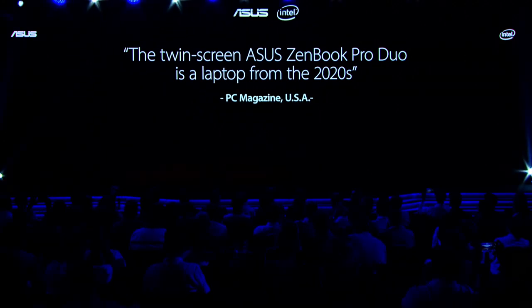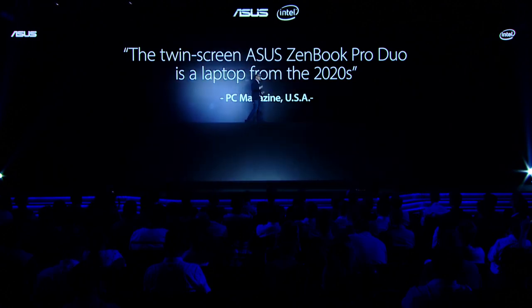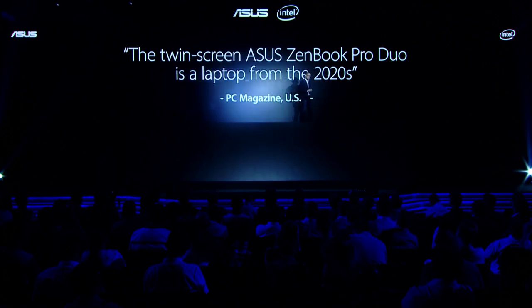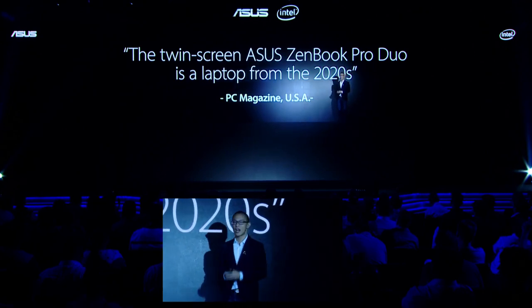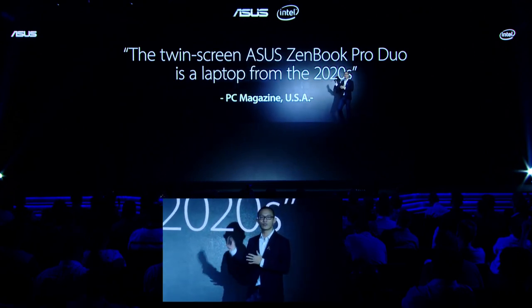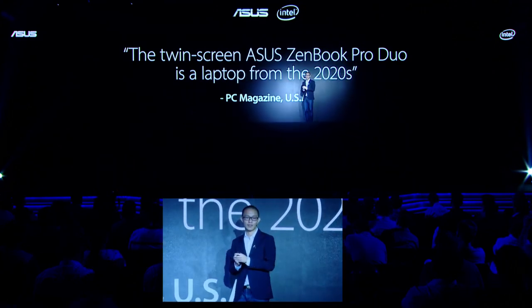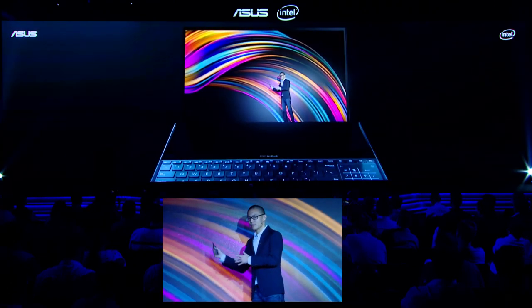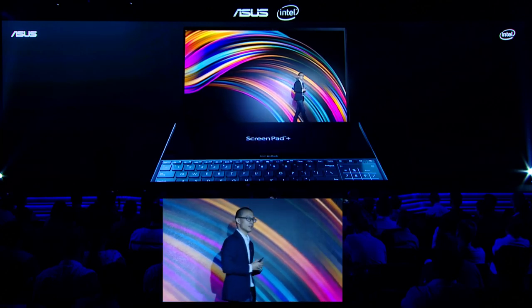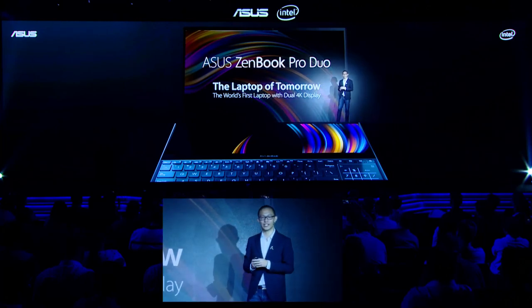Twin screen Asus ZenBook Pro Duo is the laptop from the 2020s. This is a comment we got from PC Magazine of the United States. So the laptop of tomorrow is not only a slogan from Asus. From this comment, it is truly recognized by the well-known industry magazine. So ZenBook Pro Duo is a laptop of tomorrow. It is the world's first laptop to come with a dual 4K display.